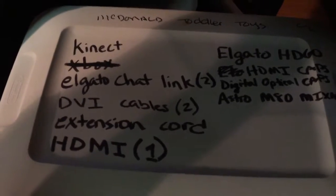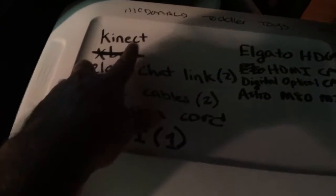I'll pull out a box here. For instance, I have the boxes labeled. So if I want to know where my Kinect is, I know it's in this box. Some of my Elgato stuff's in here. Got a couple DVI cables. I keep them labeled just for organization. Comes in handy. All right, let me get back up real quick.